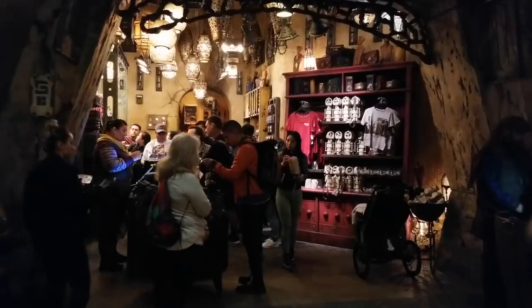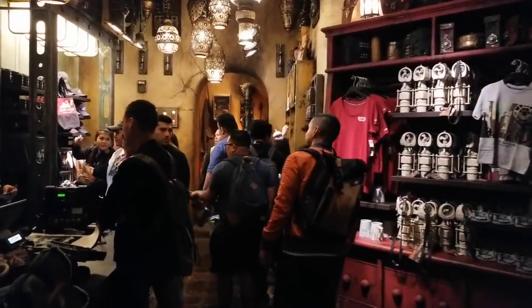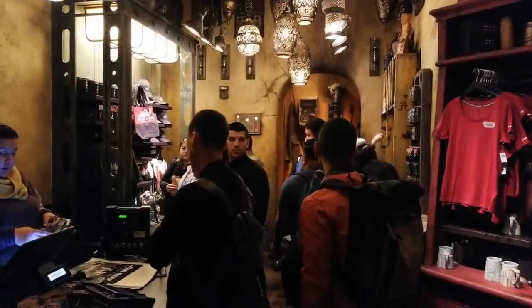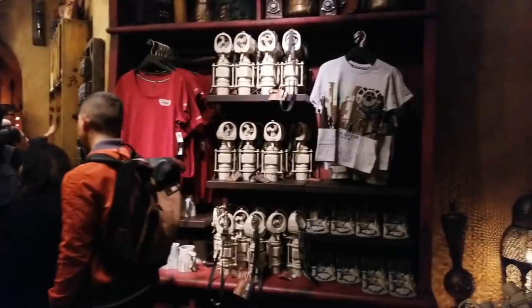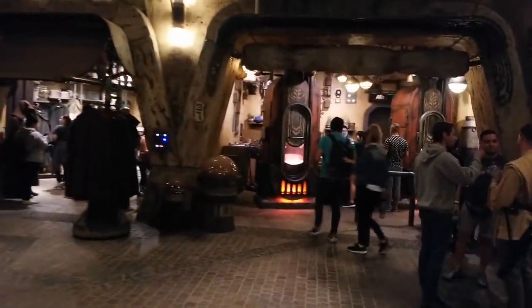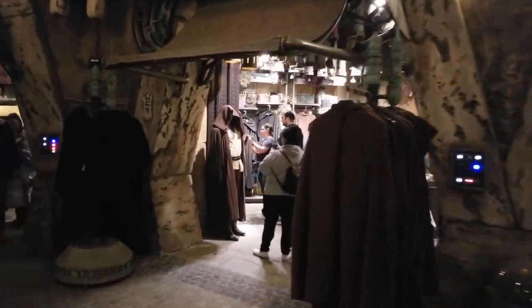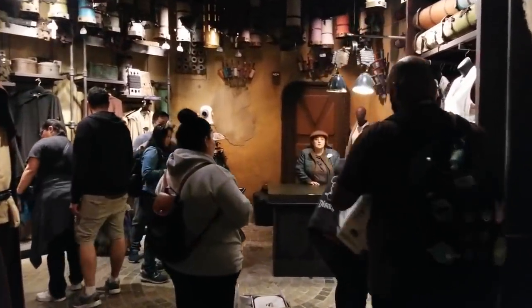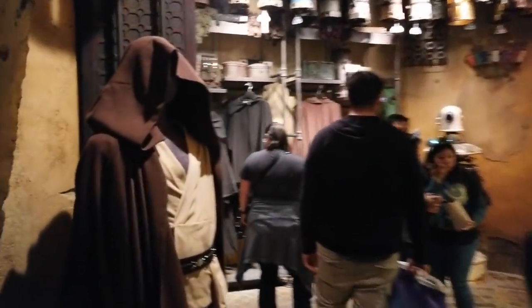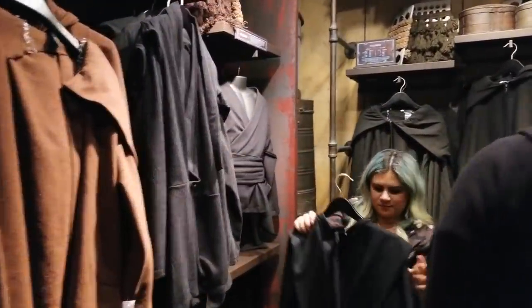Here's a shop over here. It's a lot easier to see the shops this time of night, I will tell you that much. Because these shops are tiny. This is the entirety of this shop here. And nothing in here says Galaxy's Edge on it. You want Galaxy's Edge merch, you gotta go to, you know, the Emporium shops in Disneyland proper, not in Galaxy's Edge. Here's where they sell, obviously, Jedi robes, Sith robes, things like that.